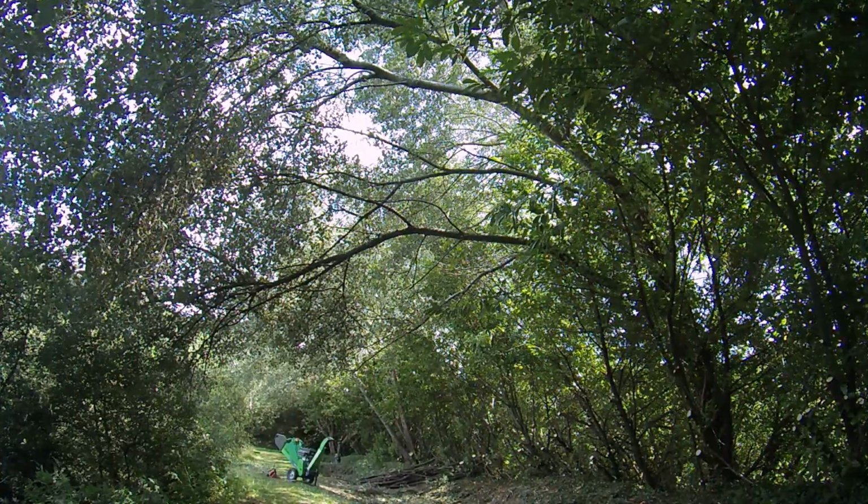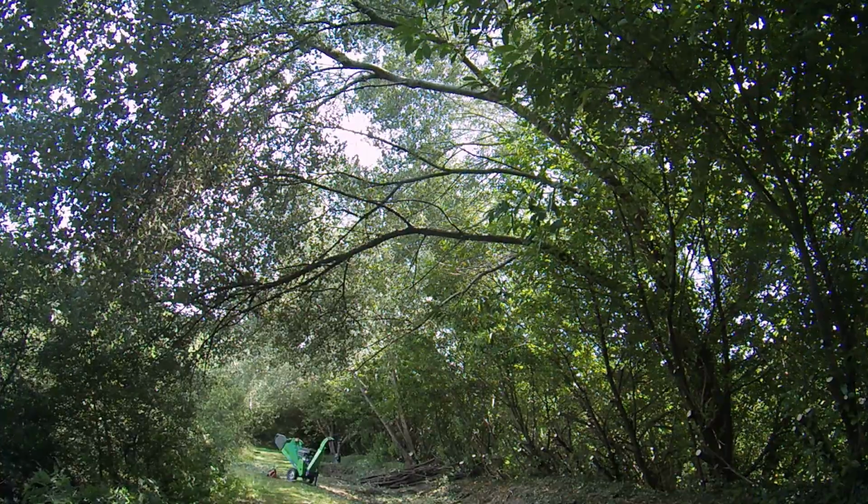Okay, so that's my pole saw on full extent now. Let's see what I can get from up here.